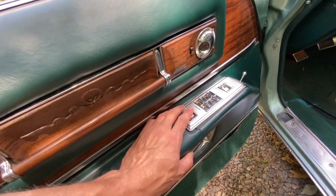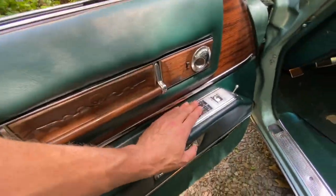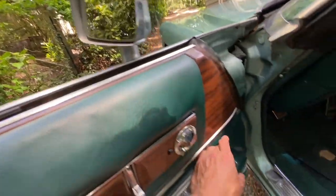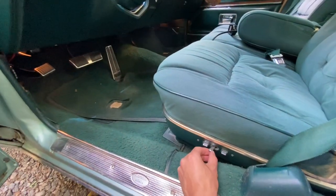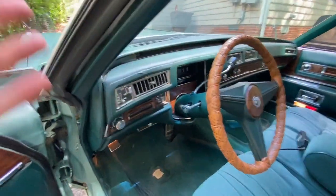Power locks, they function, and they function quickly. Wild. Power windows, window locks, look at the mirror. Bam, bam, woo! Again, easy, quick, simple, mechanical. I mean, it's just so cool to see this stuff in motion. Power seats, and guess what? They work! All your standard pedal setup.